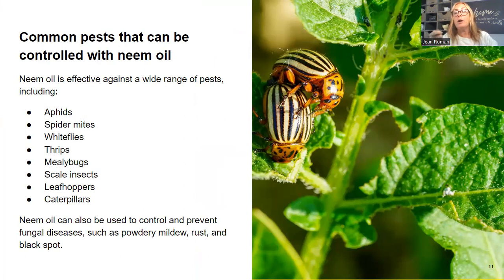When they are destroying them, they're eating it, because remember, it affects their digestive and reproductive systems. So this is where you want to hit them, because neem oil on their hard shells does not impact them as much as on the soft body of a caterpillar. So use it also as a control and to prevent fungal diseases such as powdery mildew, rust, and black spot.